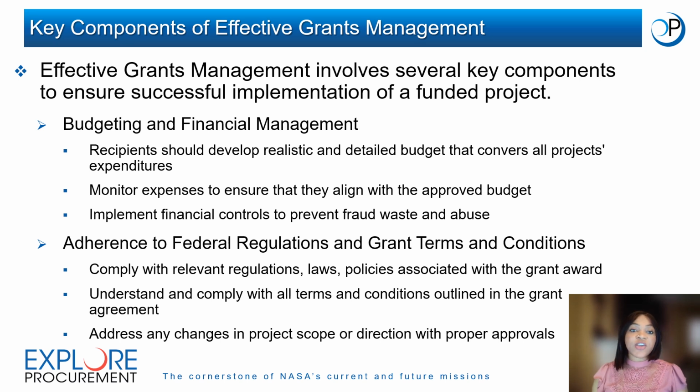There are several regulations that govern grants. Recipients must adhere to these regulations as well as terms and conditions that are placed on their award. Understanding and complying with the regulations and terms and conditions will prevent recipients from having their grants terminated or face legal action. Recipients must also ensure that changes to the project scope or direction have the proper approvals.